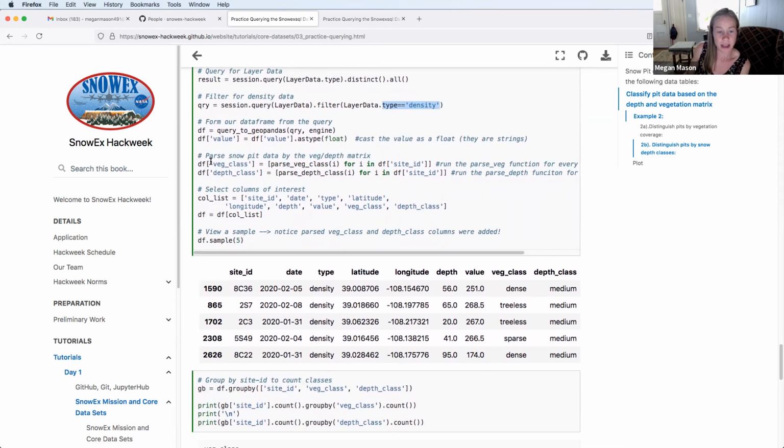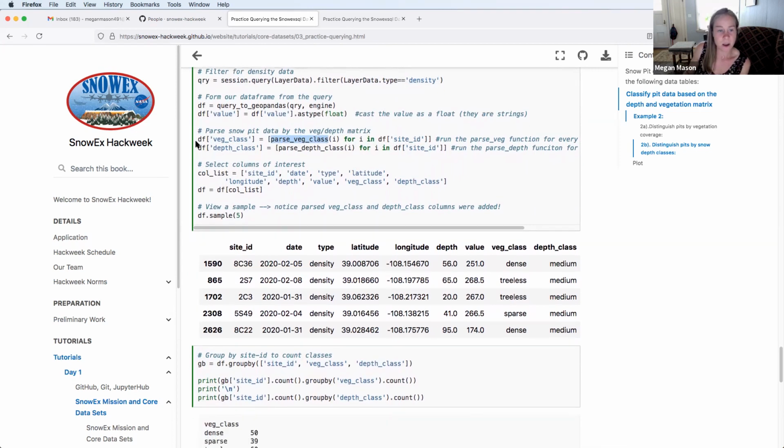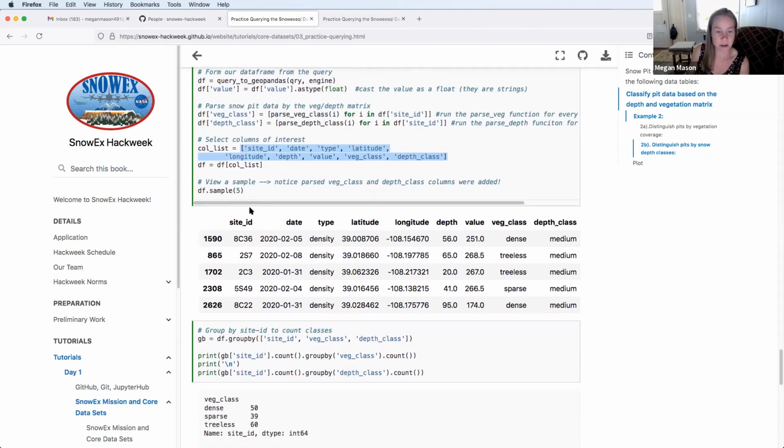So in here, I'm going to add the vegetation class column and the depth class column. And right here, I'm using my function, the parse veg class, for every item in the list of site IDs. Similarly for depth class. This data frame spits out a pretty large one, so I've actually just selected a list of the names that I want to keep and hold on to. I've done that here, and then I printed out a sample.